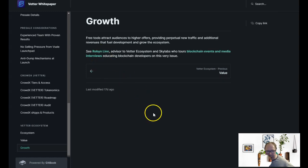You can see Robin Lin, one of the advisors of the teams, the Vetter ecosystem Skylabs, who tours the blockchain events and media for interviews. You can click on the links there as you're going over the white paper, and you can also contact Robin Lin if that's something you feel you need to do. Remember, you may have to wait in line if you email her, because she's quite a busy lady, particularly with the growing demand with this wonderful system we have in place as a community, and educating the blockchain developers on their issues. So, okay guys, hopefully that is helpful for you.